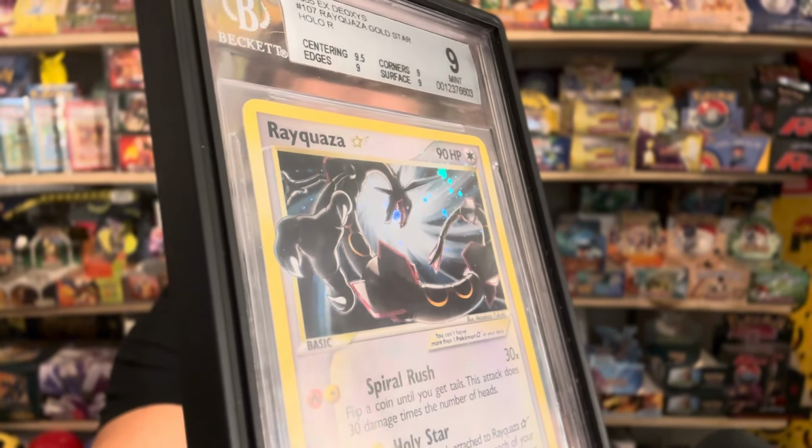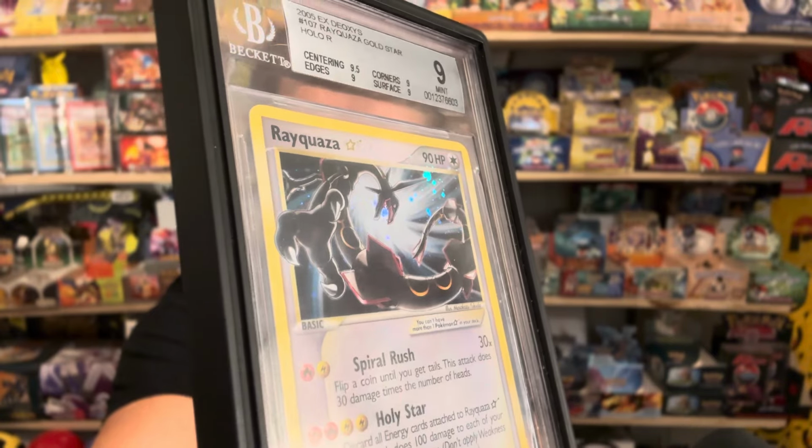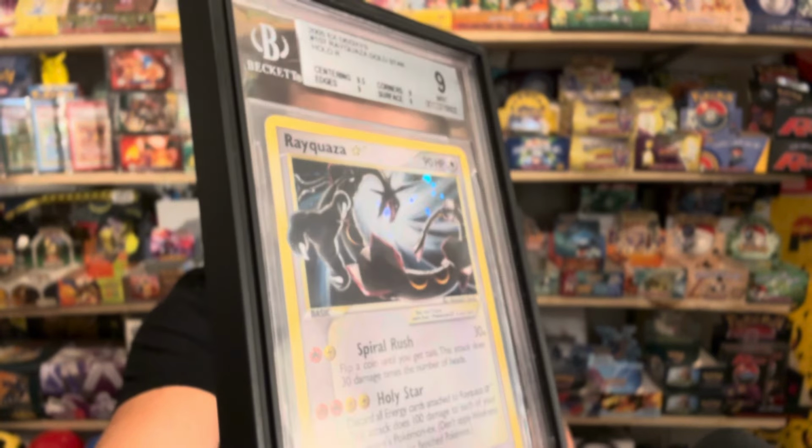It's what makes this one of the most stunning Rayquaza Gold Star cards out there. It is absolutely incredible that hollow orb is just sitting in his mouth. Perfect. But it is the international copy, and I am extremely picky. I just really, really wanted a PSA copy.